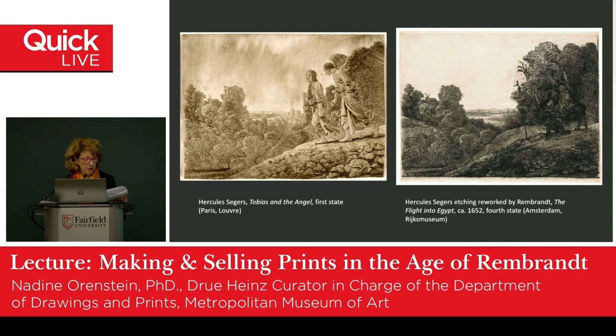He was older than Rembrandt, but we still can only estimate the dates of the artist's birth and death. The little archival documentation about his life that exists suggests that Segers was also active as an art dealer before he ran into financial troubles around 1631, which appear to have forced him to sell his house in Amsterdam and leave the city.